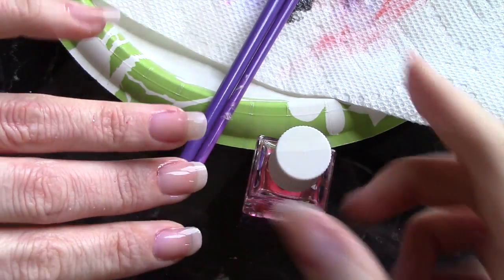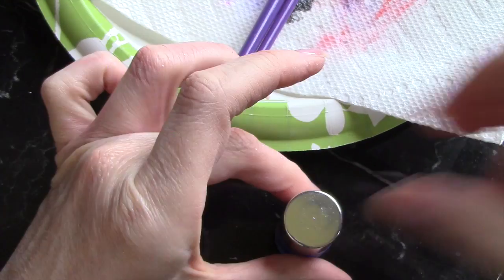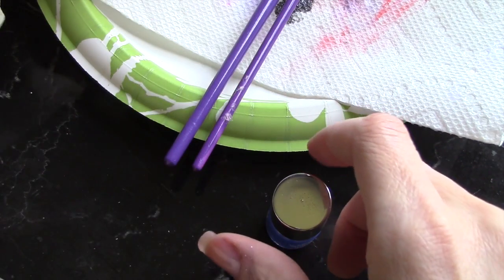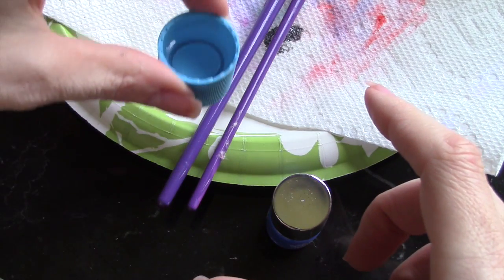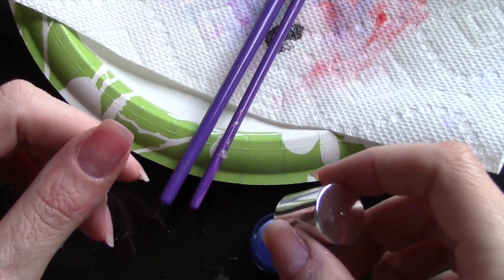Do that on the other hand. All right, so the top coat is dried. I will now apply Baker Street. And I don't really worry about making a mess because that's what I have my craft brushes for, and I keep a little cap of the nail polish remover there. That's why I have a paper plate and a napkin. So I will just clean it up.